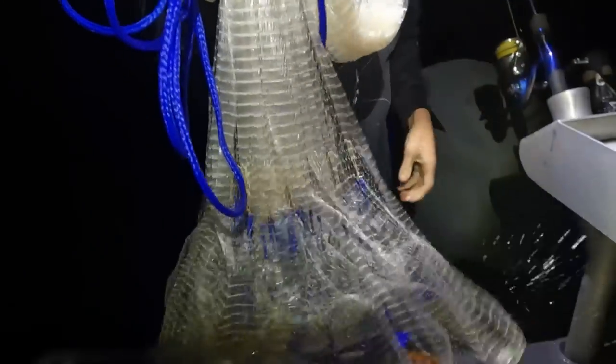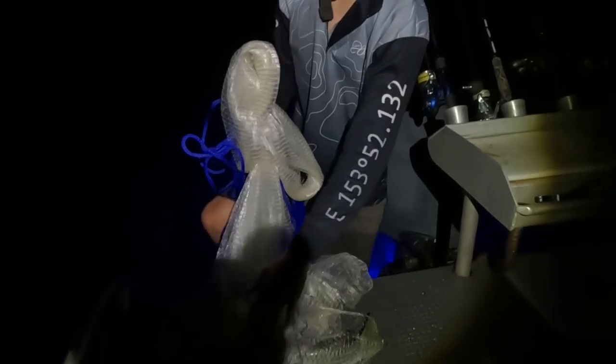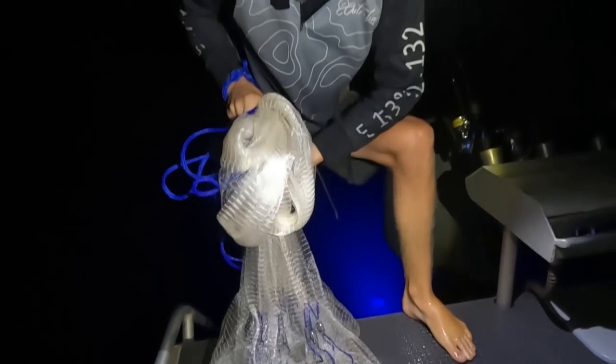So we've come out for a night fish just to try and show you hopefully what it was like last night. What we're doing is using the blue lights that we got off Aqua Idea to attract the fish. It's working a treat at the moment. They've gone straight into here. We nailed one. How good's that? It's easier than last night.